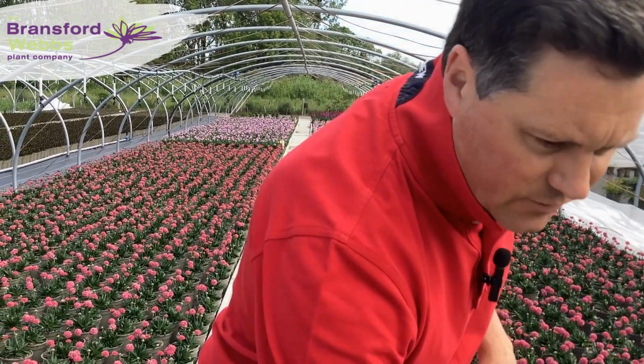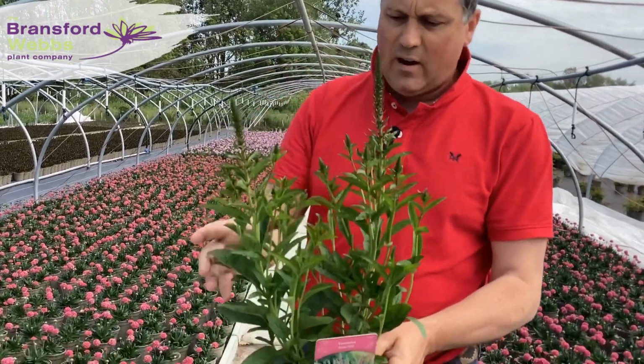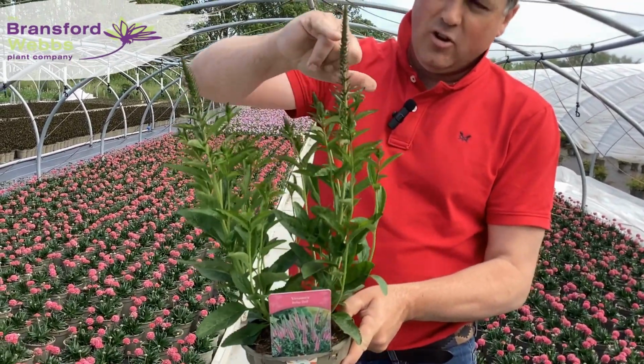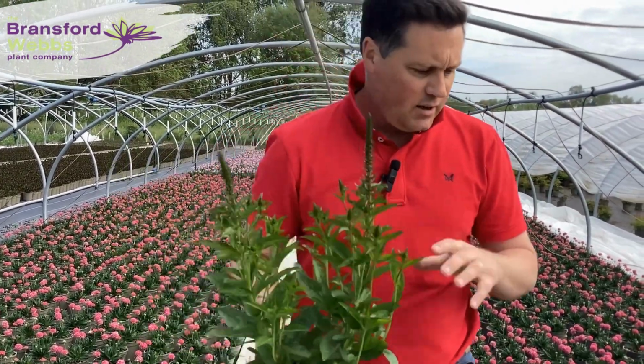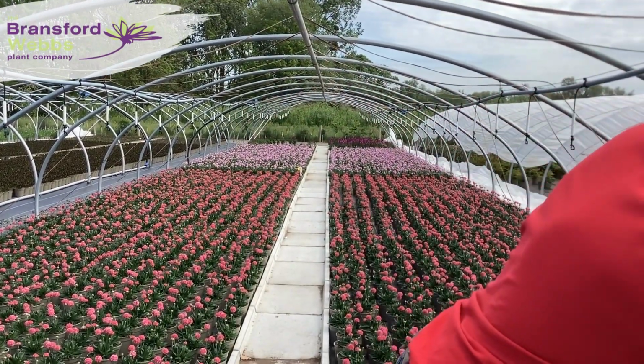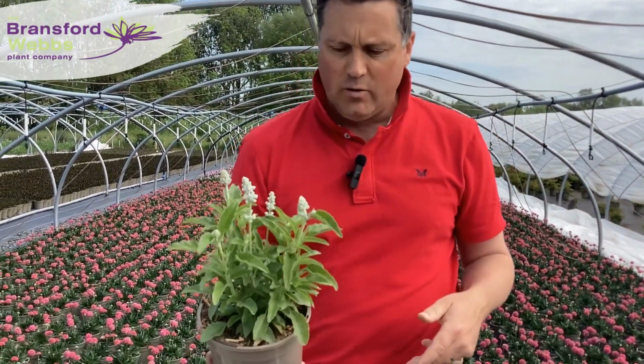Last two or three things just to finish off. We've got Veronica Baby Doll gone online now. As you can see, loads of flower coming up on the flower spikes and the first bit of colour just starting to perform. Again, a really good variety that's done well, stood the test of time in both retail and in people's gardens.